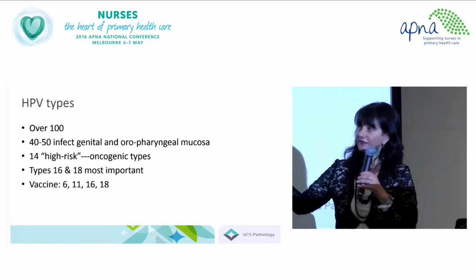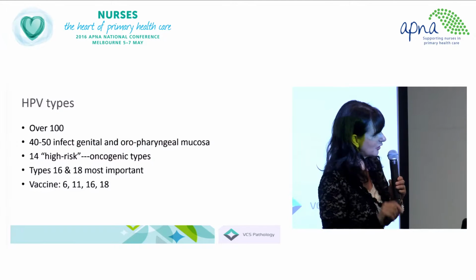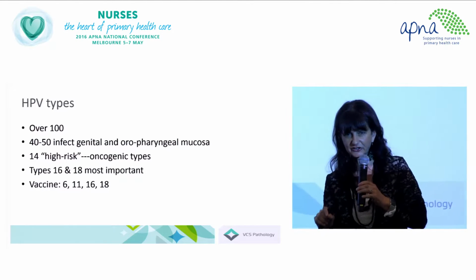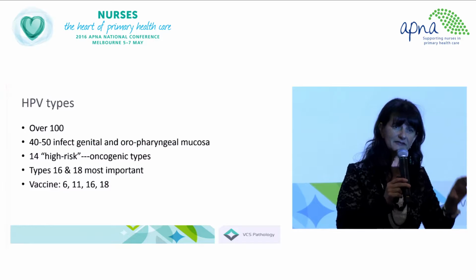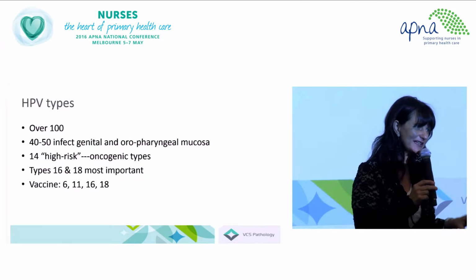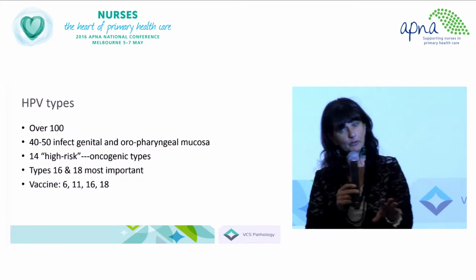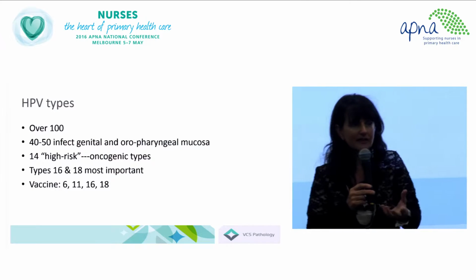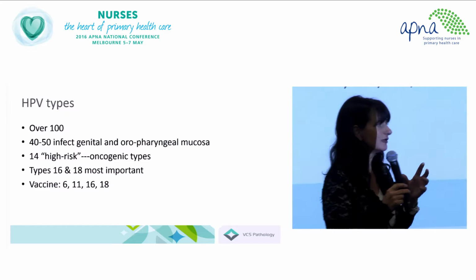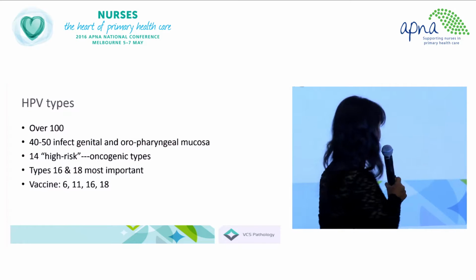You've got around 14 of these 40 or 50 types that are what we call the high-risk types. We also call them the oncogenic types. In other words, they've got the potential to cause cervical cancer. Now, another important thing for you to remember, being infected with one of the oncogenic types does not mean that someone's going to get cervical cancer, but you've got to be infected with one of the oncogenic types to get cervical cancer, okay? And that's important because when you're explaining infection to women who have HPV, it is important to remind them that most of it goes away. Even those oncogenic types, most of it will be cleared.